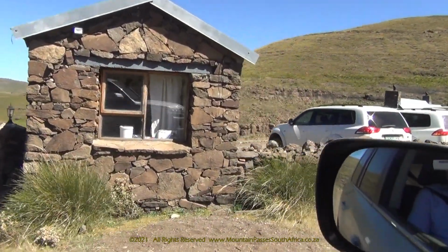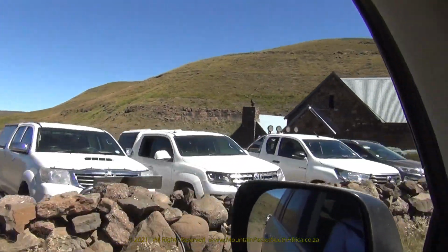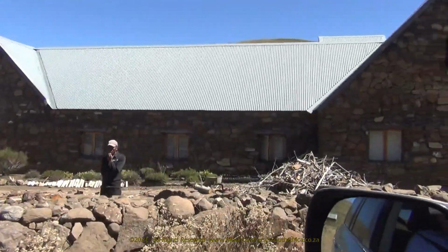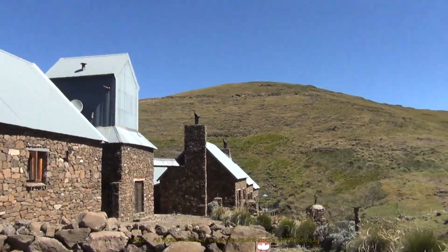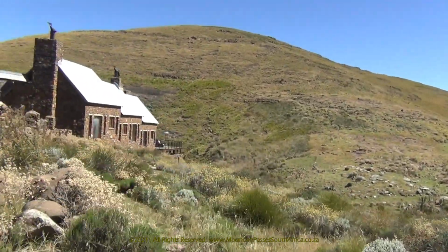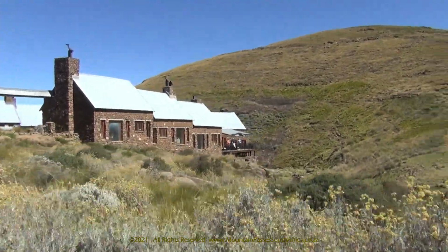In winter time, it's not uncommon for this entire area to be completely covered in snow. That car park is packed, Robbie. Yeah, that's why I made that decision not to go there today.